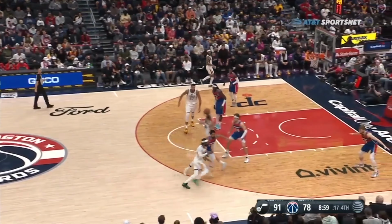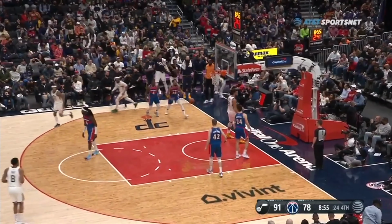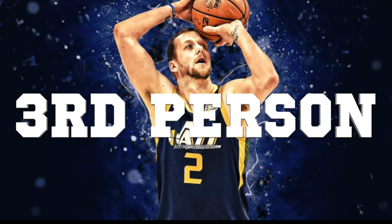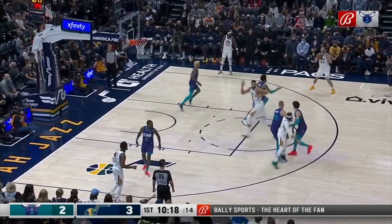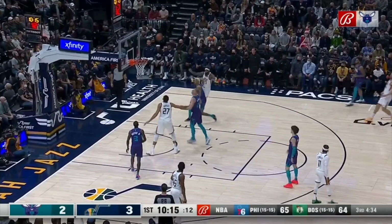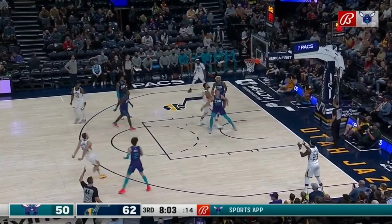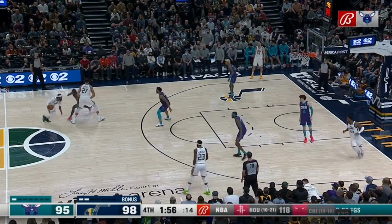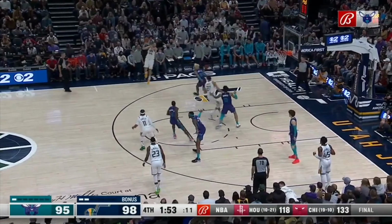Lastly, we're going to take a look at the third person. We've already looked at the ball handler and now the roll man. Now we're taking a look at the third person. The third person is off of the ball. They're not the ball handler and they're not the screener. This is the individual who is on the court that is generally either spotting up for a 3 or they're going to lift out of the corner, and sometimes they'll drift as well.